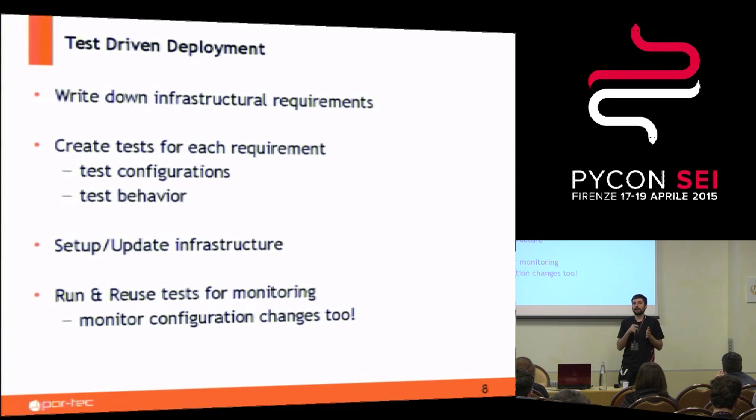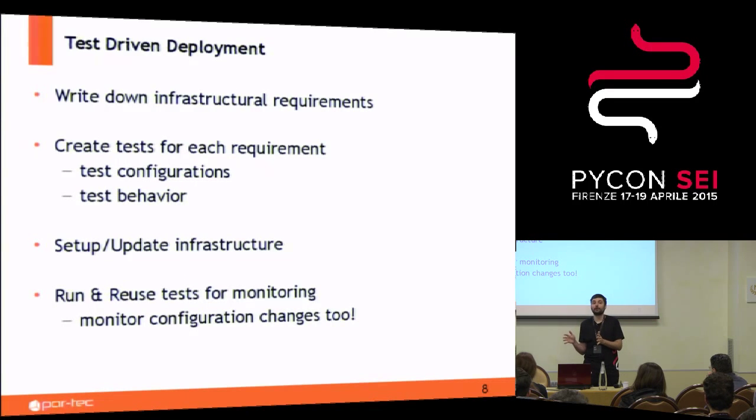And in this way I can monitor if everything is fine, but I can monitor configuration changes too. If somebody changes the configuration, even if this doesn't cause issues on the setup, I get an alarm. Hey, somebody changed the configuration. What's happening there? Is it fine or not? Because monitoring is probably done by another team, separate from the operation team.